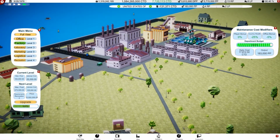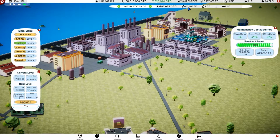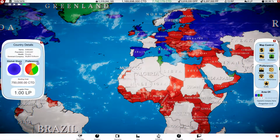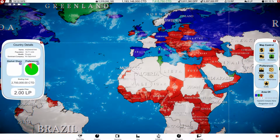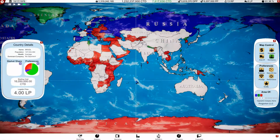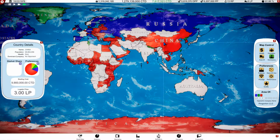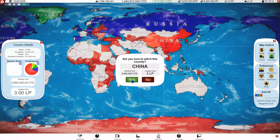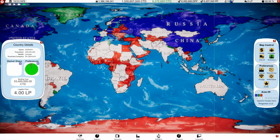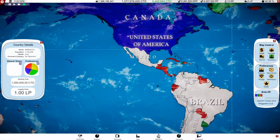some more countries. So that definitely put us above where we need to be. So since we're above where we need to be, we can start. Let's go ahead and probably buy into this mouse man. Let's go ahead and buy into, what's China? Let's go ahead and buy China first. And then that should be, we're pretty close. So that one's okay.